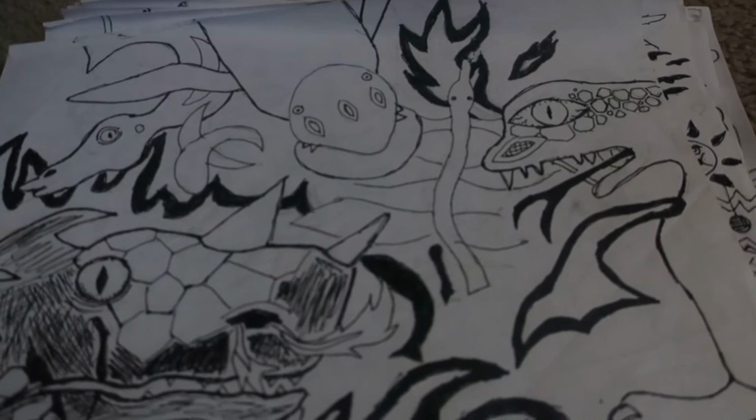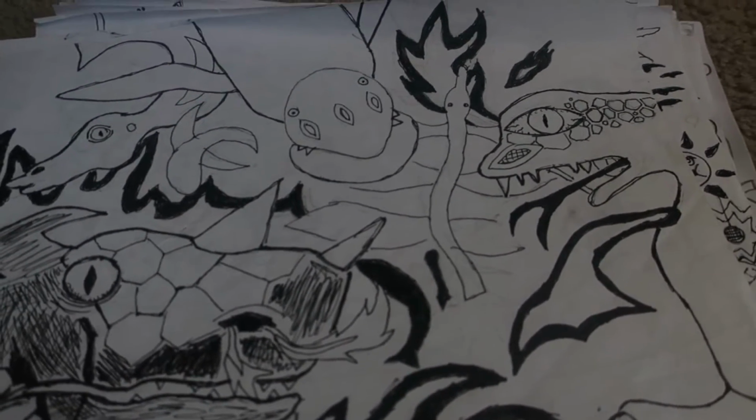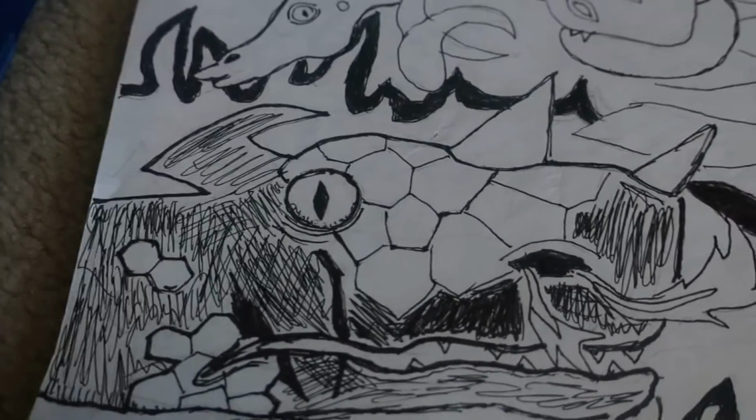This one is supposed to be a bunch of dragons. For this one, I used a lot of different kinds of lines and different darknesses of the lines to make up the dragon, and it ended up being really creative.